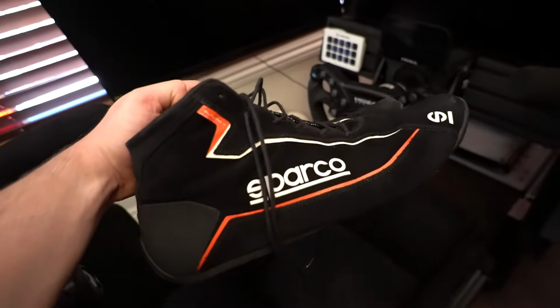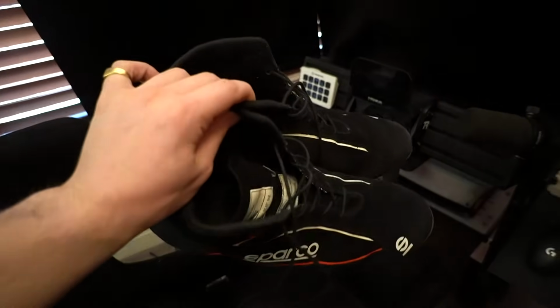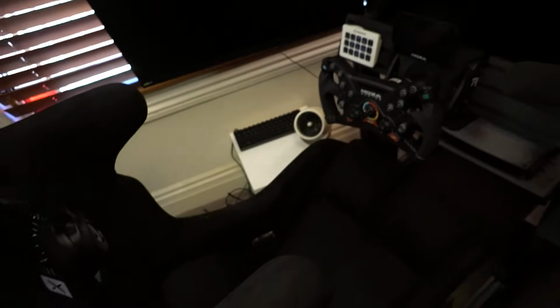We have these here. These are my sim racing shoes. They're Sparko something or others. They're a little bit worn out, but look, they do the trick. They're really nice. They're comfy. I don't know. There's no more info on that.